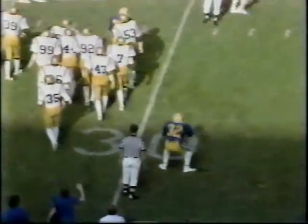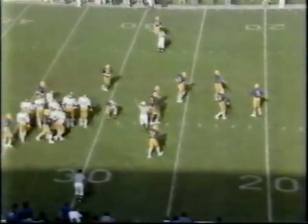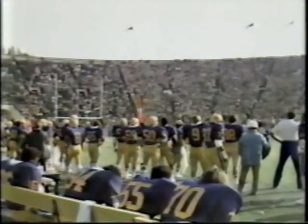Carnell with the ball. And the freshman cannot turn the corner. He's decked inside the 30 for a loss of 4 yards. Hosea making the stop. So make it second down and 14 with 4 minutes to play in a ball game.